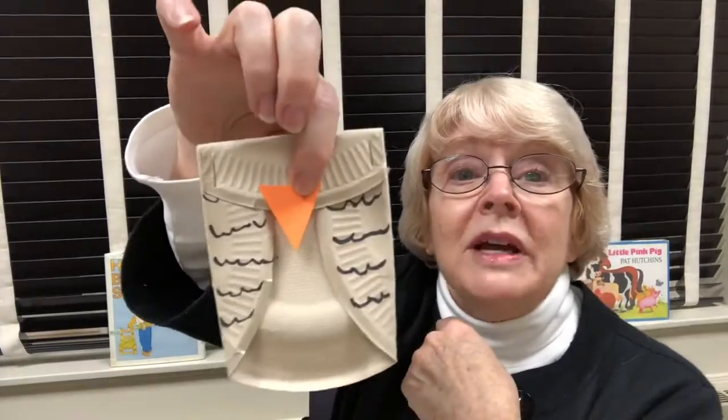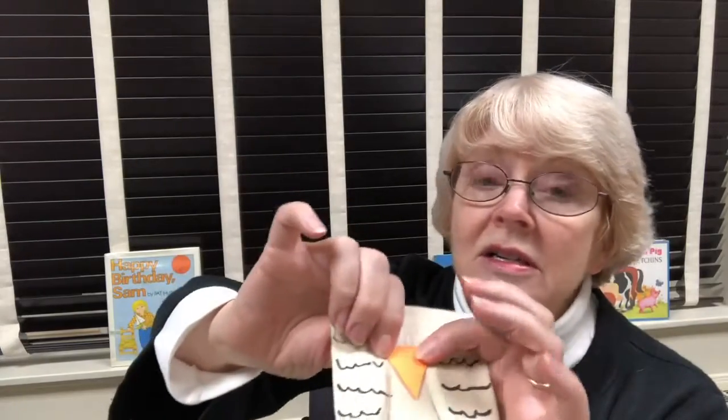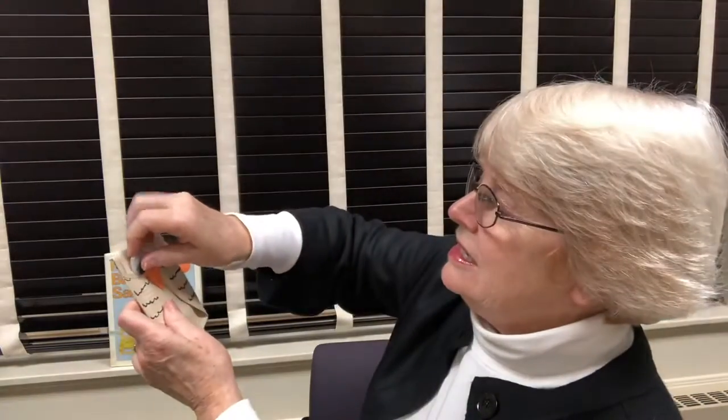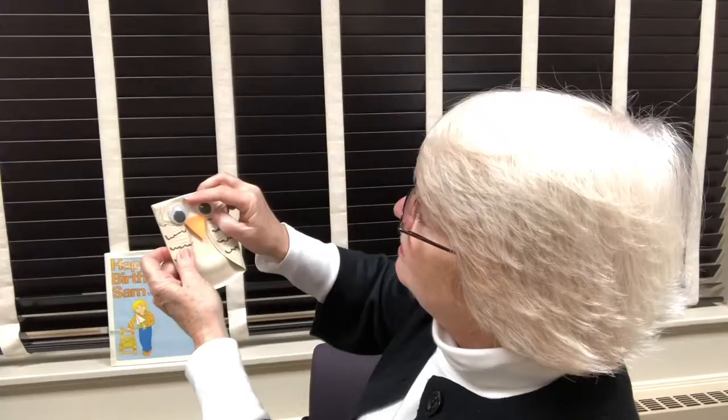And I'm going to glue that right in the center of my owl, at the bottom of his face. So let me just put a little glue on that. Stick that right there, because I want the beak to be under his eyeballs. So there. Then I can take the eyeball that I put the glue on, stick it right on his face. Put some glue on the other eyeball. Put it right over here. And then the only thing he needs is some feet.